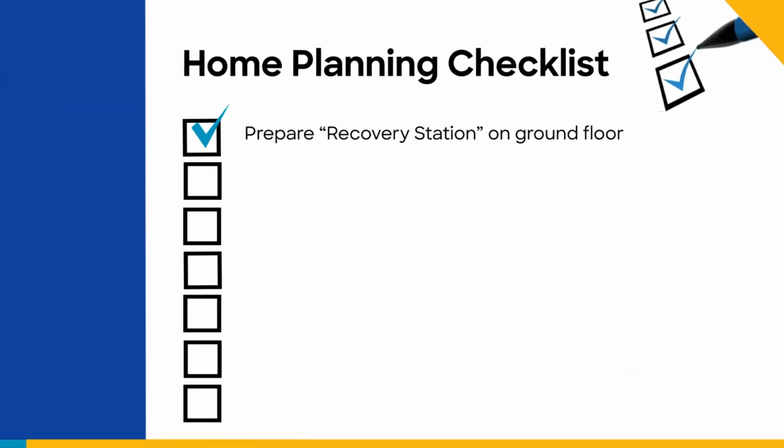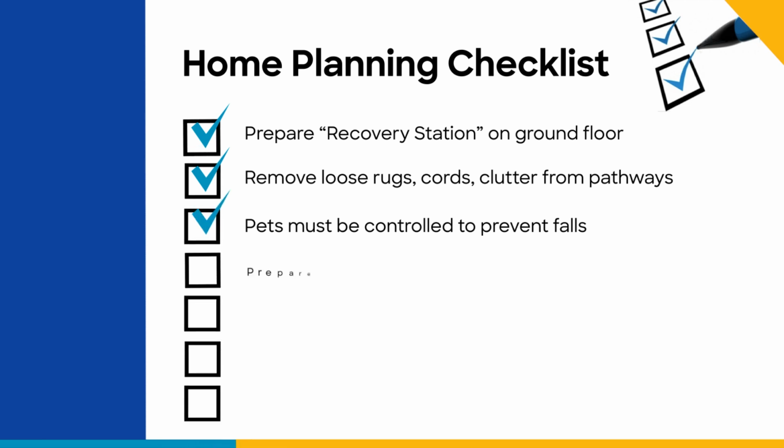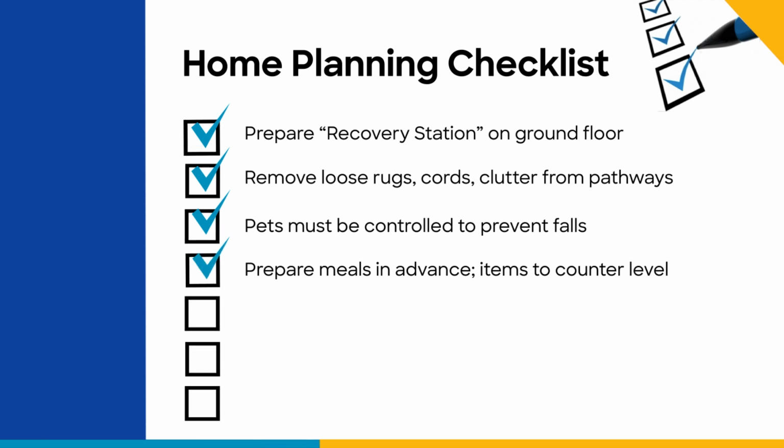For your home planning checklist, we would like for you to prepare a recovery station on your ground floor if your primary bedroom is upstairs. We want you to walk through your home and remove any loose rugs or cords and clutter from the pathways. Pets must be controlled to prevent falls, so it's good to have someone with you whenever you plan to come home. You may want to prepare meals in advance and bring higher items to counter level.